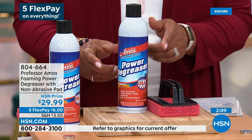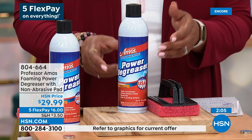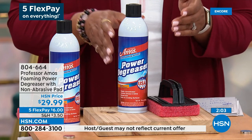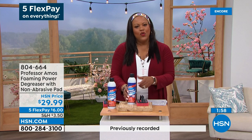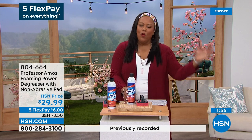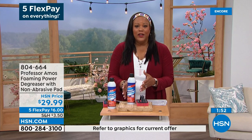Especially, like, you know, we've been doing a lot of grilling in your stovetops. And if you have even those pots and pans that you're thinking, I'm going to throw them out because they have all of, you know, the gunk on there, try this first before you have to go out and buy all new pots and pans, because it's bakeware included as well.